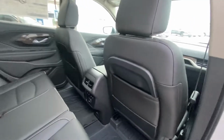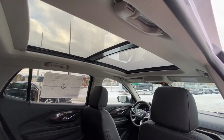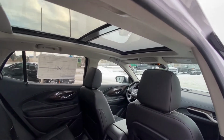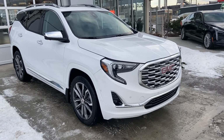And this vehicle is equipped with the beautiful large sunroof, encloses the whole cab. Let all that beautiful sunlight in, all those beautiful starry nights. Amazing looking sunroof.